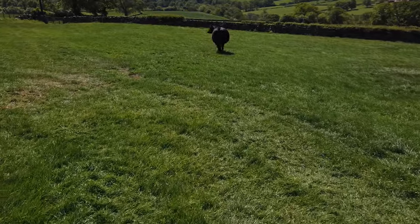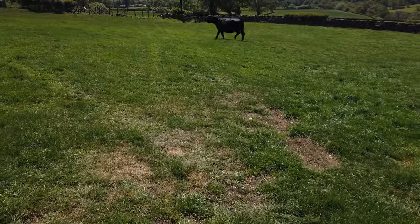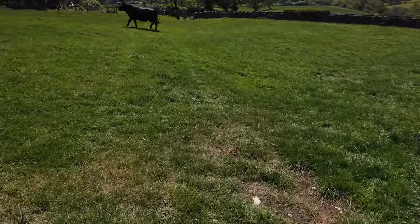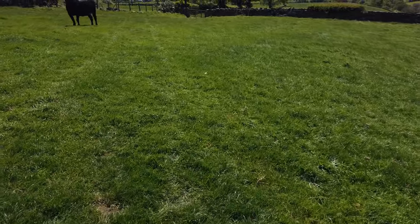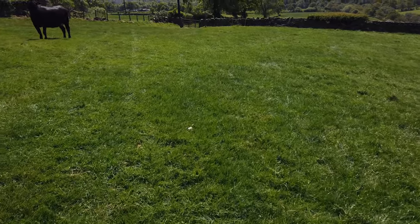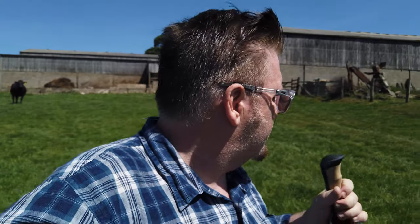I'm glad to see that it's scared of me rather than me being scared of it. Looking at me quite strangely. Don't worry, just ignore me. The thing about cows, right? I'm now getting used to this. They stare at you like they're going to kill you and then run away like big babies when you get near them. Quite enjoying this.